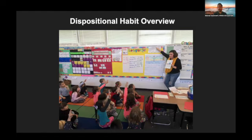The third one is how do they work together? How do they work with each other to solve complex problems? And finally, how do they consolidate learning? How do they make sure that they take time to reflect, take time to practice, and get better at getting better? All of this has to do with learning how to learn, and these are dispositional habits. In this image, a teacher is working with students on calibrating where a particular work sample is across different success criteria, so that students can use that to self-assess their own work, but also to give each other effective feedback.